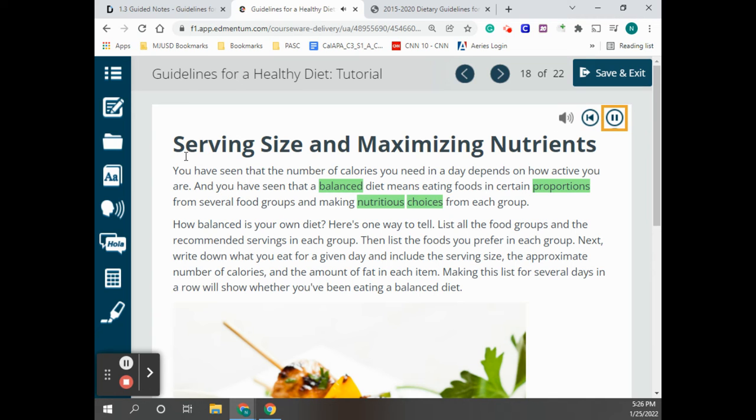Serving size and maximizing nutrients. Serving size might be one of the most difficult issues with eating healthy because the serving size that is there may not seem like enough for you. Or it may be packaged in such a way where you feel like it is okay to eat the whole package, but that package actually represents more than a serving size.